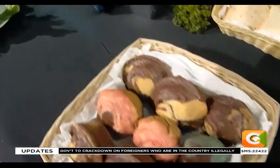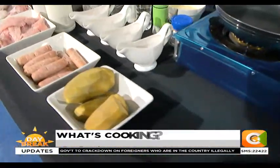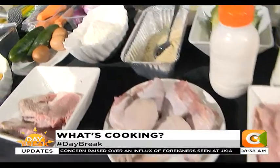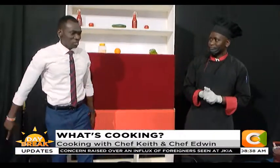Definitely time for cooking tips. So today, since I am hungry, I will kick out everybody else, lock the doors, and... nimetoka stations na nimekuja hapa tunapika. There's a lot to be eaten here, and I'm with Chef Keith and Chef Edu from Bedarin Hotel. Bedarin Hotel. Brilliant. It's good to see you, my man.